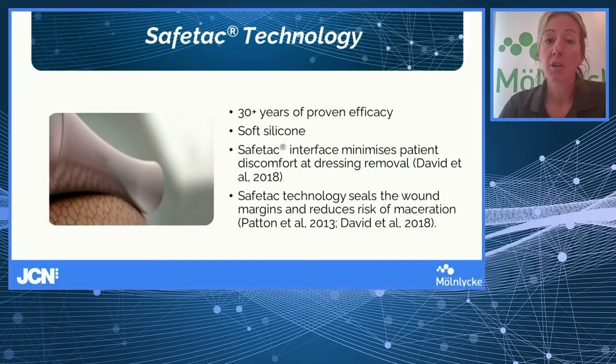Our advanced wound care portfolio is proven to help optimise the wound healing journey and can also support in the prevention of wounds. Dressings with SafeTac are the safe choice for patients, and they're a champion for higher standards in wound care, and they continue to be trusted by clinicians just like yourselves to treat hundreds of millions of patients around the world today.